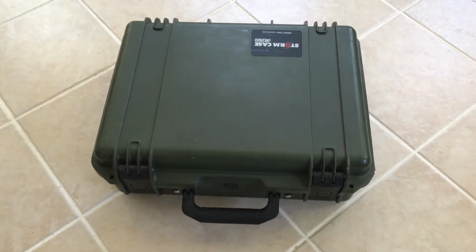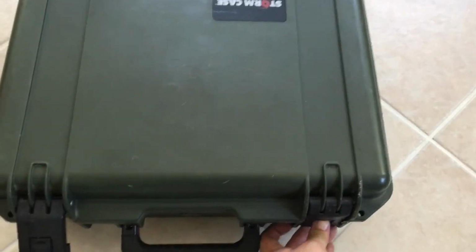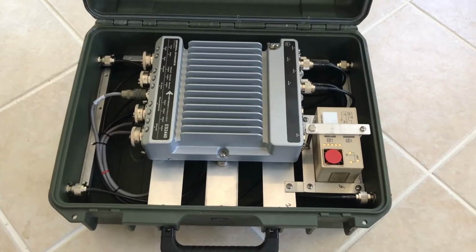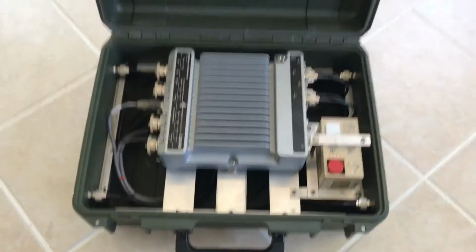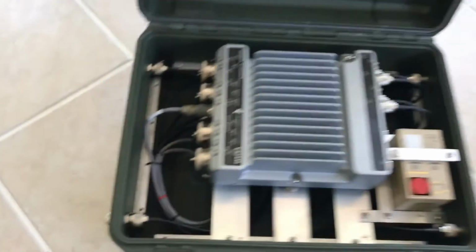As you can see, it looks like a briefcase environment, and I will go ahead and open up this case. And inside, we have a General Dynamics radio, a waterproof battery, some cables going to some bulkheads in the side here, as you can see. Everything's railed in with rail kits, stainless steel or aluminum. The outside has bulkheads with dust caps.